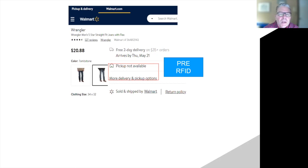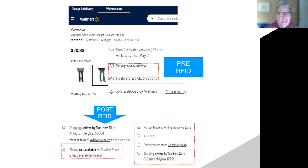So if you could click, Mike, post RFID, when I was looking at these jeans now with RFID implemented. This is very recent, at my Palatine store, which is about 5 miles from my house. When I look for this pair of jeans, it wasn't in stock. It wasn't available at my store 5 miles away, but it provided me with the ability to look at other stores. There's another store about 7 or 8 miles away, the Rolling Meadows store, where it is available. And it also gives me the aisle location, right? If I want to go into the store, I can buy it, or I can order it online and pick it up at the store.